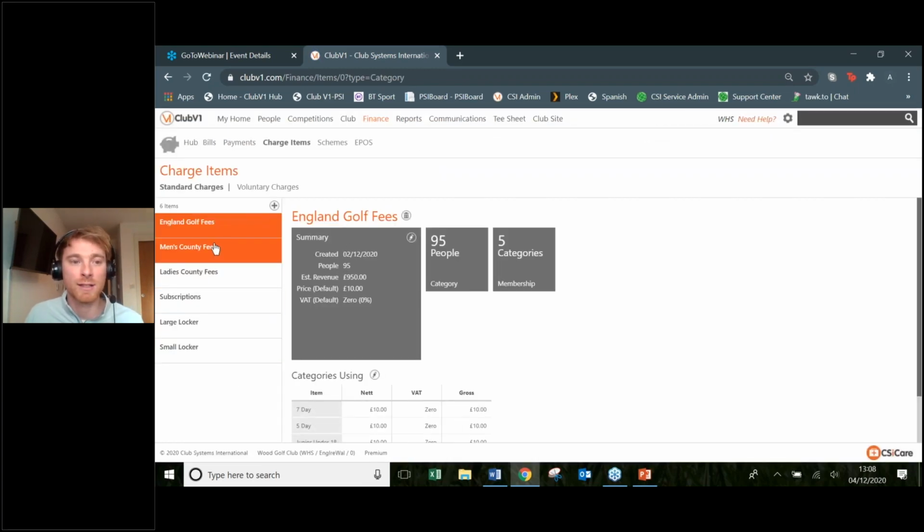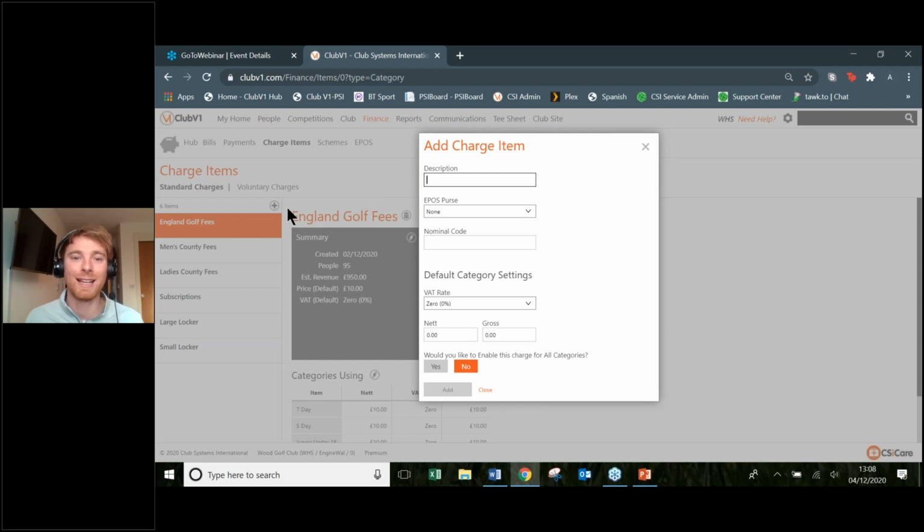So we're starting to build along the left-hand side our different charge items here. Press the plus icon again. You may have noticed you can link a charge to your EPOS purse. So a really good example of that is your bar levy. So for example, some clubs might have a bar levy where members pay £50 and it automatically goes onto their swipe card to spend throughout the year. So what ClubV1 can offer is when you create a charge item, you can link that charge item to that purse. Now the benefit of doing that is that when a member pays off that invoice or that bill for that charge item, ClubV1 will automatically allocate those funds onto that EPOS purse like we have here.